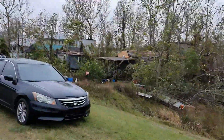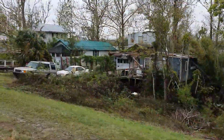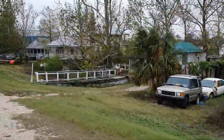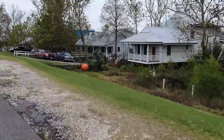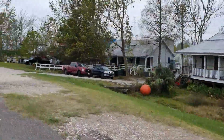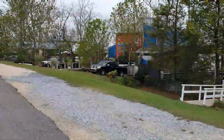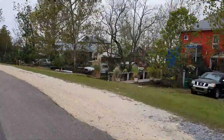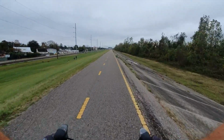Check out these places down the river. Isn't that something? Love it. They live right on the water. Some of them, yeah, are nicer obviously. Some of them look like something out of a movie or video game. Up on the levee, got the wind to our backs now, which is nice.